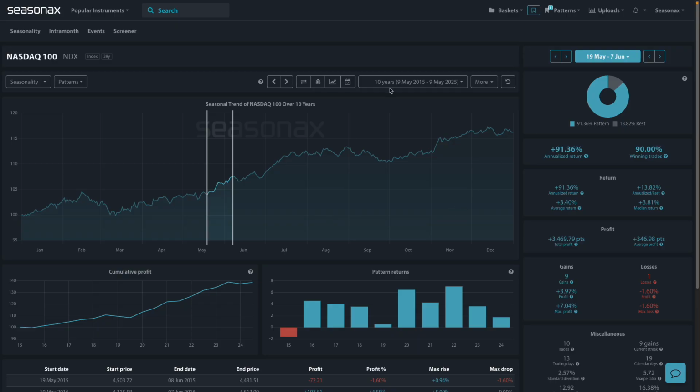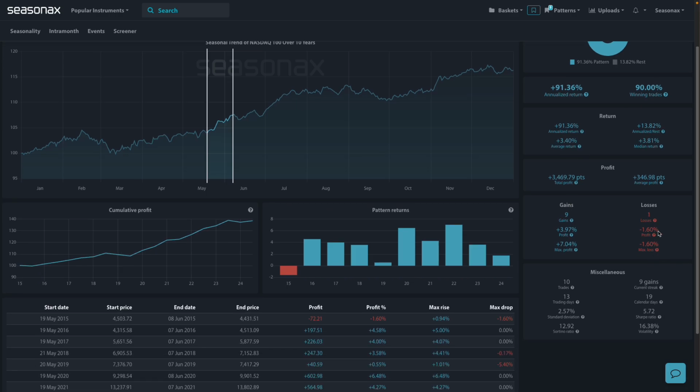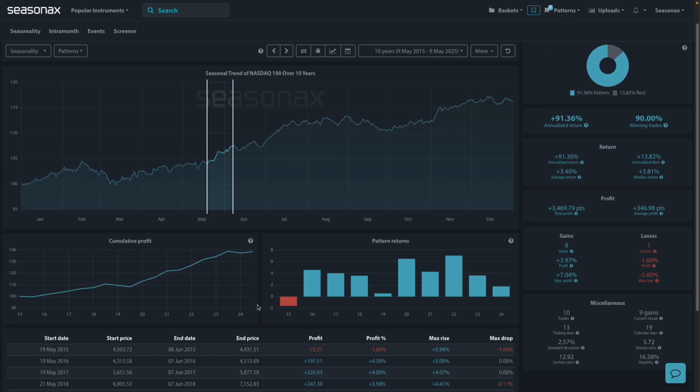The chart shows you over the last 10 years, from May 19th to June the 7th, the seasonal return has a 90% winning trade percentage, an average return of 3.4%, and the losing year had a maximum fall of 1.60%, and that was the maximum drawdown as well. So the pattern is really quite strong. The cumulative profit has shown a consistent rise over this period, just reflecting that broad tech optimism that tends to be around even heading into the summer months.